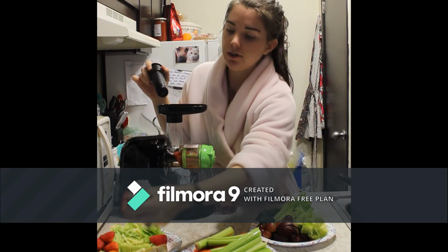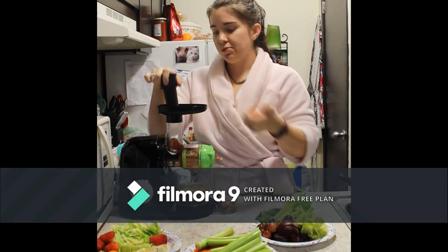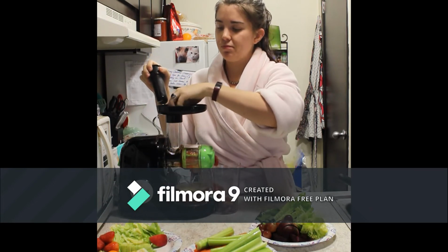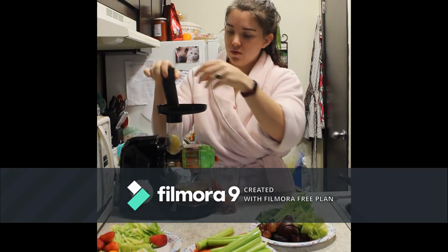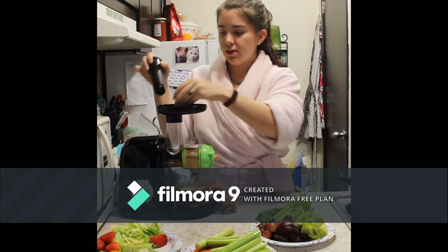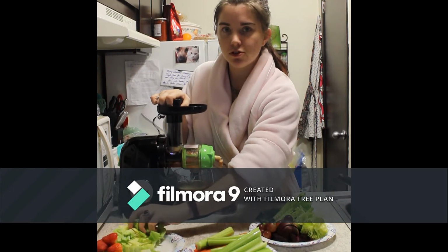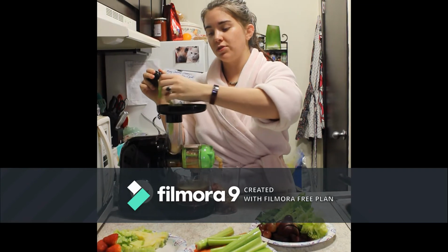Alright, so I have a lot more time today, so I'm adding a lot more fruits and veggies into this one, as you can see. So something to think about when you're buying fruits or veggies to juice is the cost versus how much juice they make.